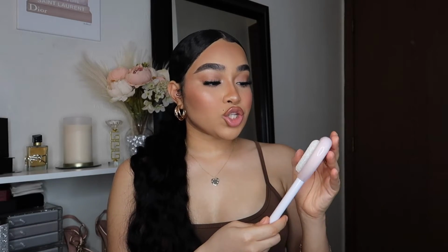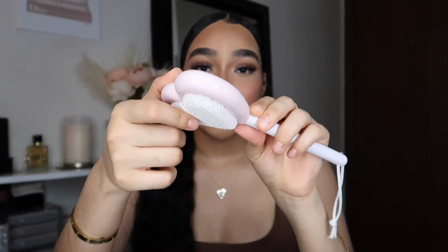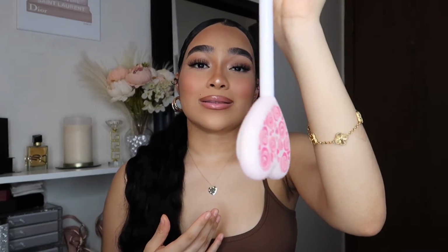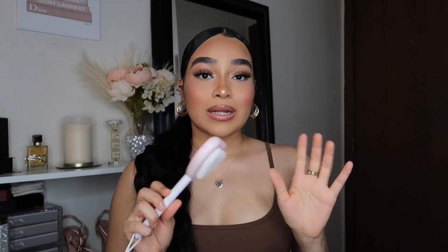Oh my gosh, this is so cute. I thought this pumice stone came out and this was just decoration, like packaging purposes, but no, this is actually glued inside. So you could just hang this in the tub in your shower, and you could just use this to scrub the dead skin off your feet. This is so cute. Oh my gosh, Dollar Tree is really upgrading their stuff and I love it and I'm here for it. I love this.